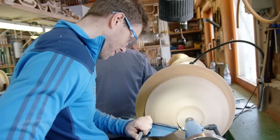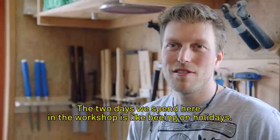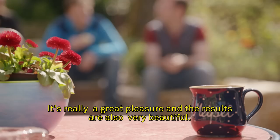Glenn Lukas ist ein absolut toller Mensch, bei dem es Drechseln natürlich auch Spaß macht. Also die zwei Tage, die man hier in so einem Drechselkurs verbringt, sind eigentlich wie Urlaub. Es macht enorm viel Spaß und das Ergebnis ist sehr schön.